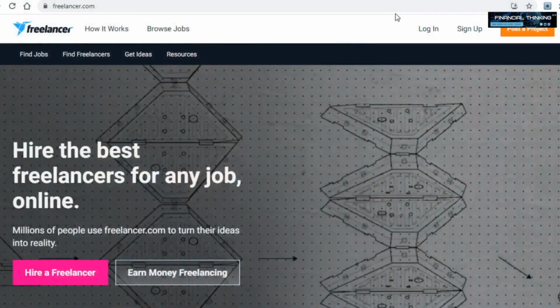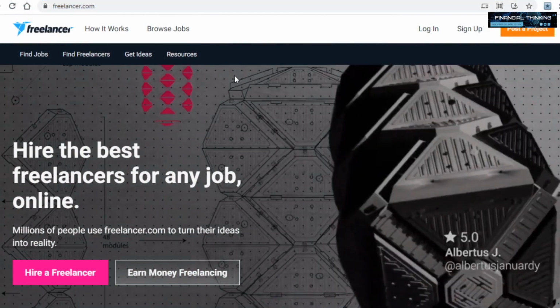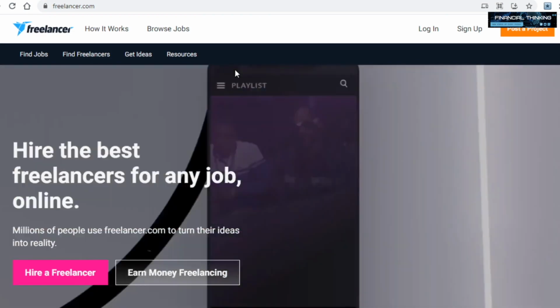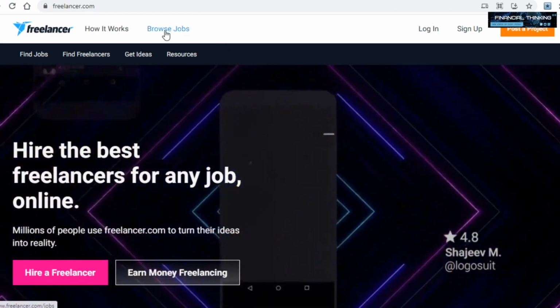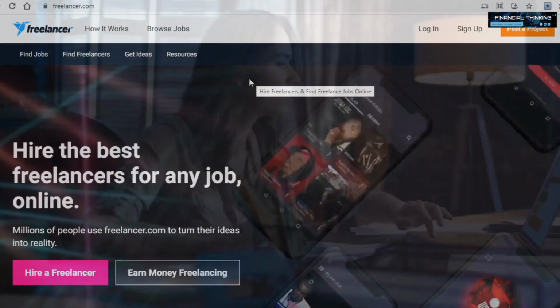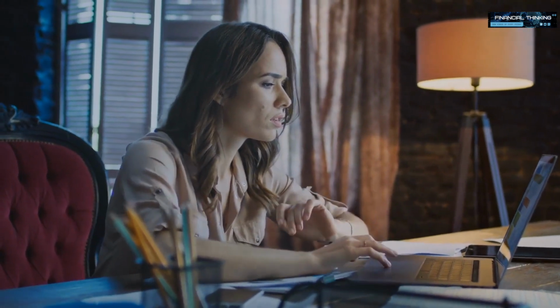The second platform I would highly recommend you check out is freelancer.com. Just like People Per Hour, this site is not as competitive as Fiverr, but it still gets a very decent number of visits per month. And just like People Per Hour, it allows you to browse jobs, as you can see here, meaning that you don't just create a gig and then sit around doing nothing. You can actively search for people who will pay a lot of money for Google Ads experts.